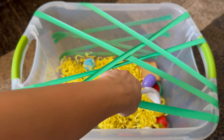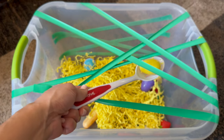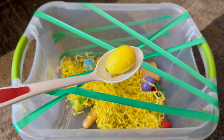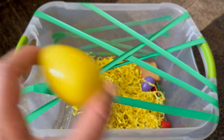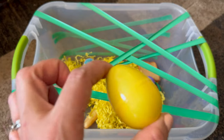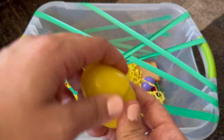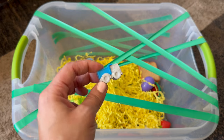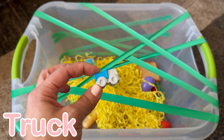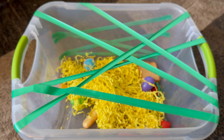Oh, let's try and get this yellow egg over here. All right. I got it. Woo! I got the yellow egg. Do you know what's inside here? Have a listen. What do you think's inside? I think it's a truck. Oh, what a guess. I actually didn't know what it was. It's a truck. Yay! Wow. Beep, beep, beep, beep. That's so fun. Okay, bye, truck.